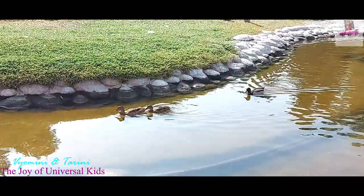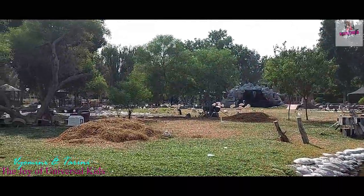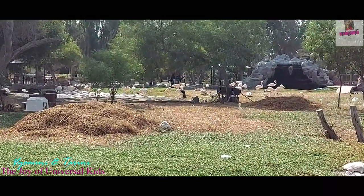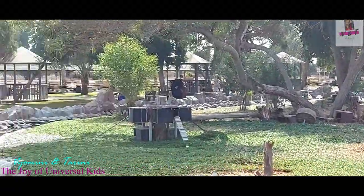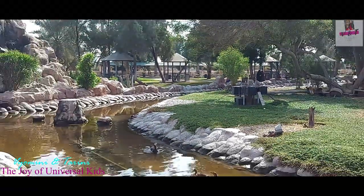See? And over there, far away, there are swans. There are flamingos. They're standing on one leg. The pink ones. A whole canal, they're swimming.